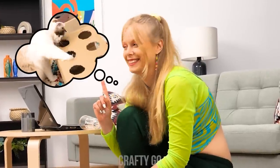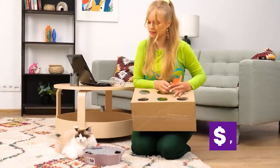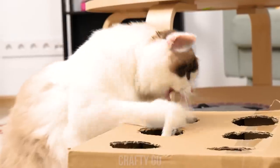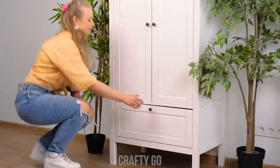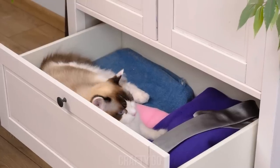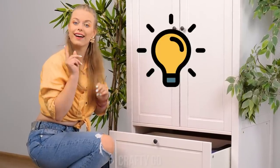I know. Let's make a game for her ourselves. Look, kitty, catch! There you go. Mission accomplished. I need my... Ouch! Well, that won't work. I know what to do.